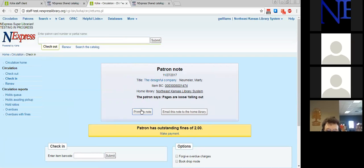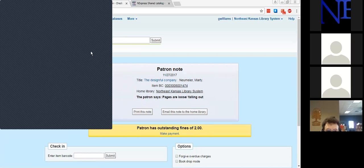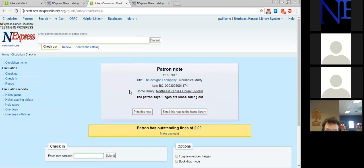But it's got a print button. So this will print, and I don't know if you guys can see that on Zoom because it's in a different window, but it will print that, and it's formatted to come out as a receipt so that you can print that if you have a receipt printer, stick it in the book, and so then when it goes back to the home library, there'll be a record that the patron has said that there was a problem with that item.